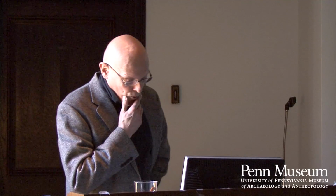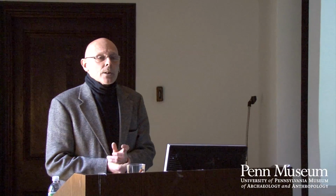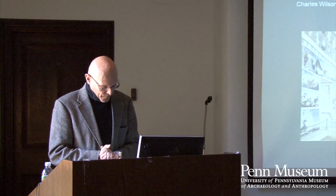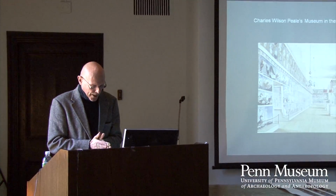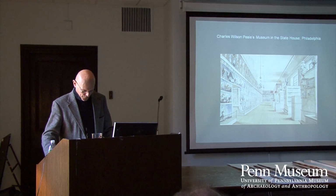He also had access to the leading natural scientists of the day who worked through institutions such as the American Philosophical Society. There was also Charles Wilson Peale's museum at the State House, Independence Hall. And here is a print showing Mr. Peale's museum on the 2nd floor of Independence Hall. Catlin also saw a number of Indian delegations that passed through Philadelphia on their way to Washington. His Philadelphia experience provided fertile ground for someone whose sight was turning toward the unexplored West.